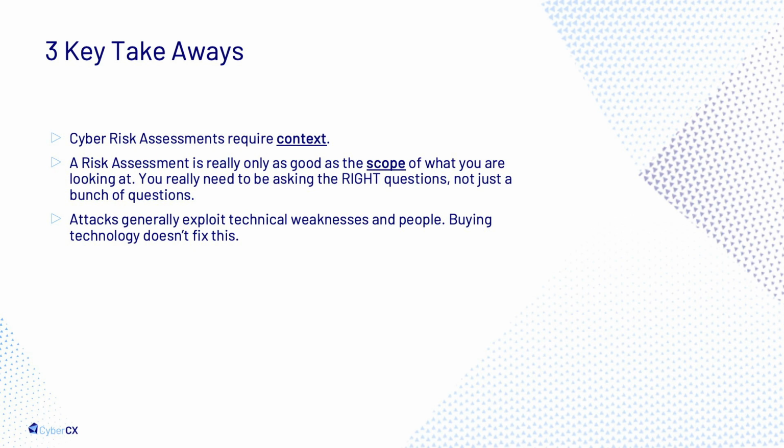You need this at the board level. You need this at the executive level. You need it at an administrative level. You need it at a development level, and you need it at a functional level for every single role and function in your business. Education is the number 1 priority today.